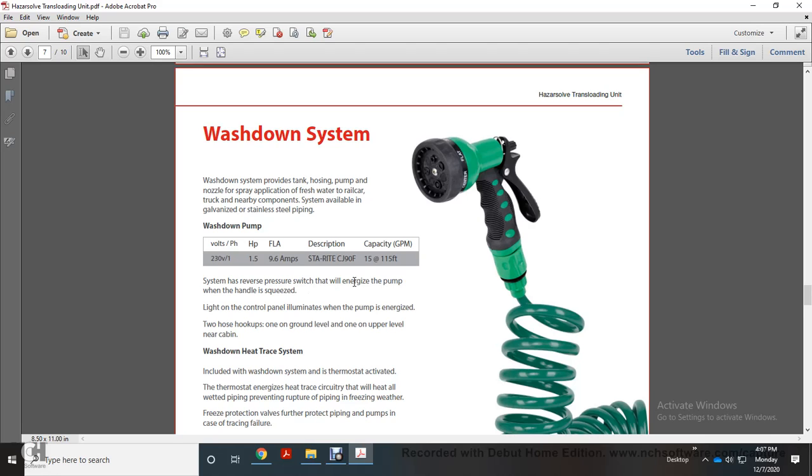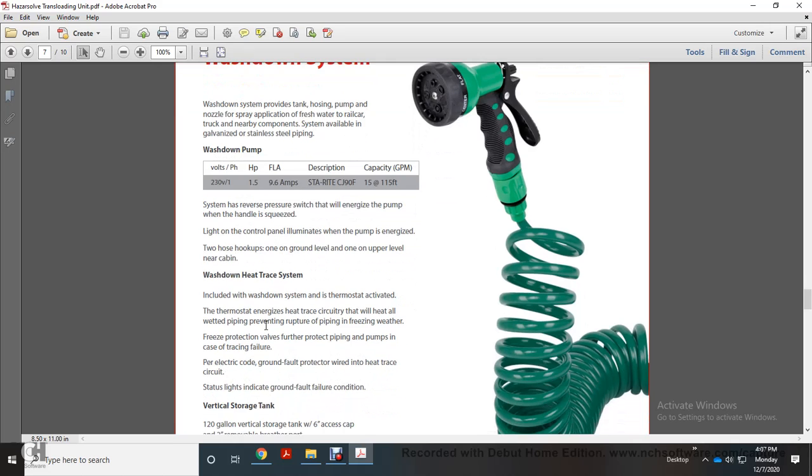The system has reverse pressure for the pump, energized by a handle squeeze lever, with a control panel illuminated with the pump energized. There are two hose hookups, one at ground level and an upper level near the cabin.